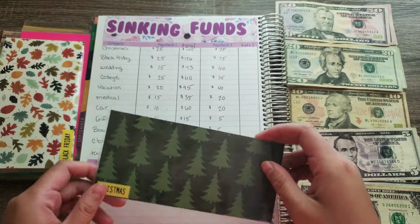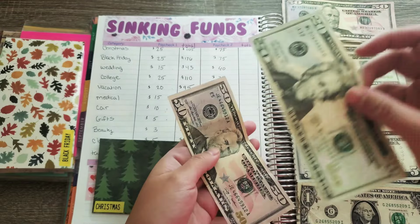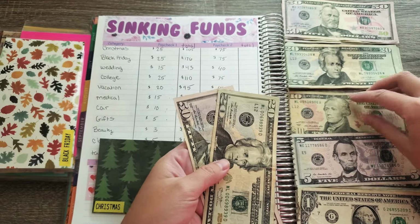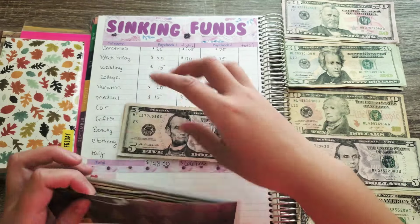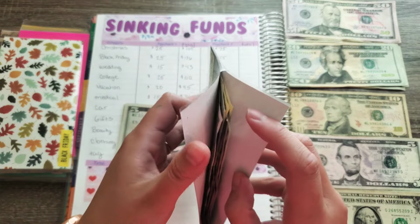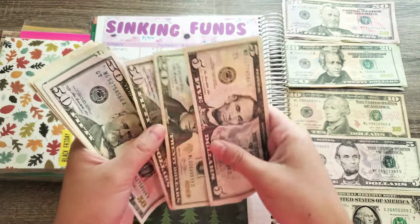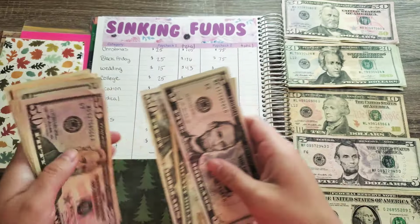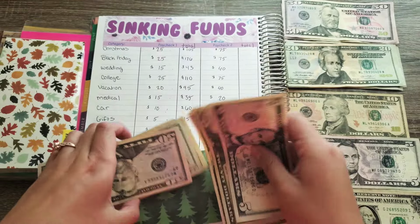Now, I do make these envelopes, and they are just for me because I'm really not good. I'm trying to perfect them. And so they're not perfect, but they are perfect to me. Like this one, I have to run through the laminator soon. All right, so first is $75 for Christmas. So that's 50, 60, 70, 75.